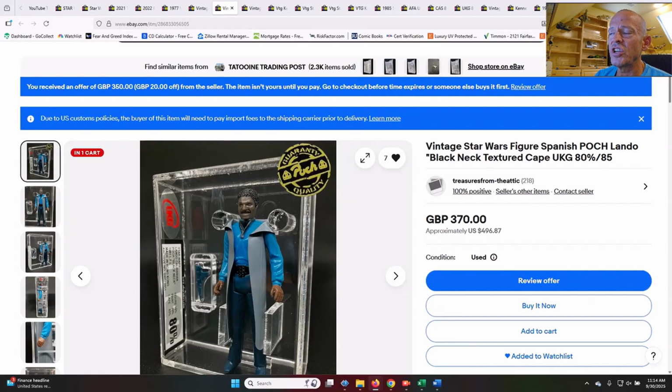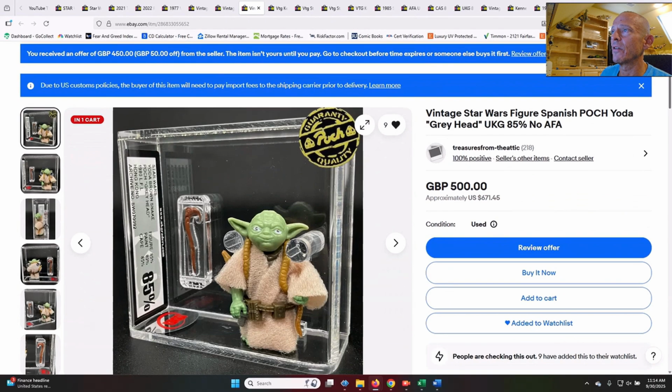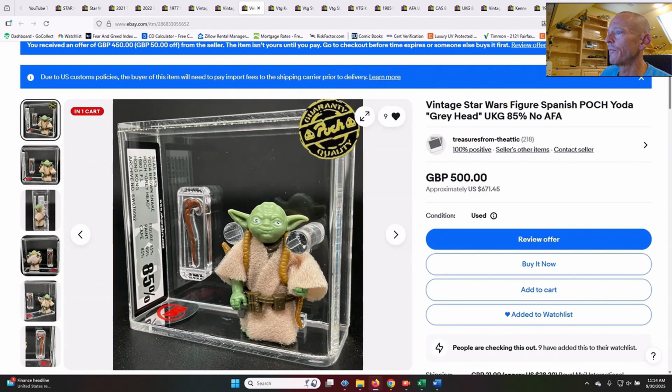This is a UKG 80%, and he's got it listed for a fair price. UKG 85s typically sell for over $700. He's got this one listed for about $500 US, and it's a UKG 80%. So another beauty. And then the final one that is also very tough to get is the gray head Spanish Puck Yoda. This is one that is very sought after. It's listed for 500 pounds, which is $671.